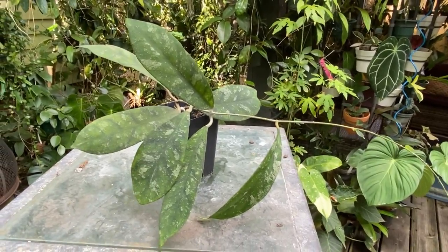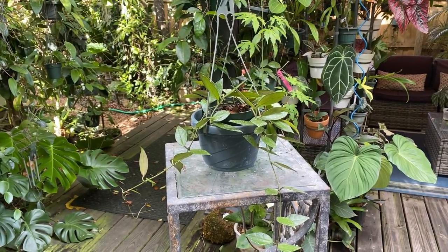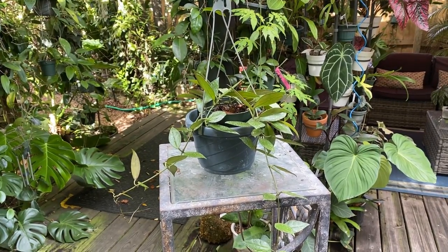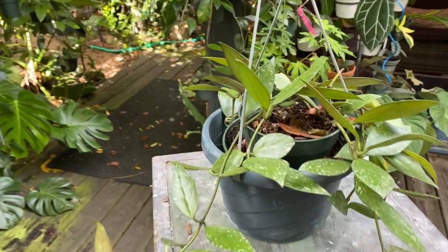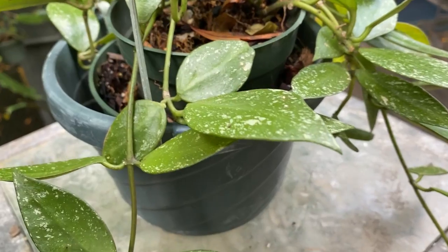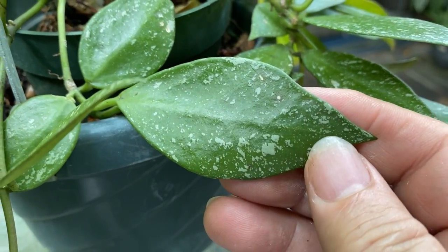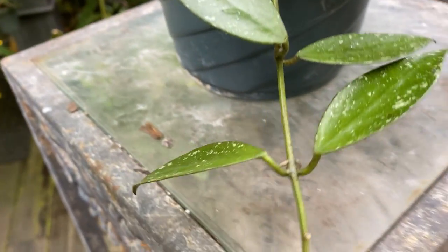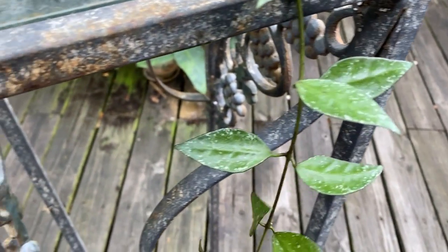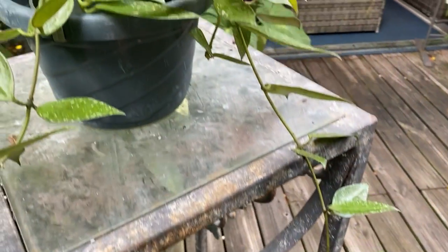So Hoya corneri. The next one here is Hoya Nabawensis from Moyag River in Sabah. And it's very different from all the other Nabawensis that I have, because it constantly puts out these splashy leaves, and it's relatively easy to grow. I've never grown it in sun stress, but I'm sure it probably does a nice job sun stressing.